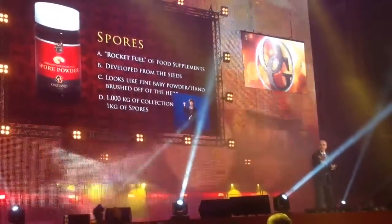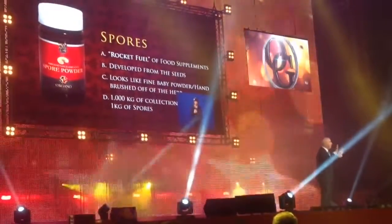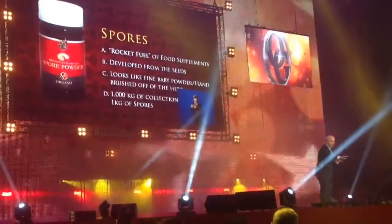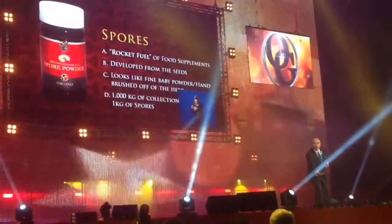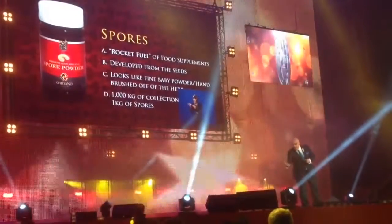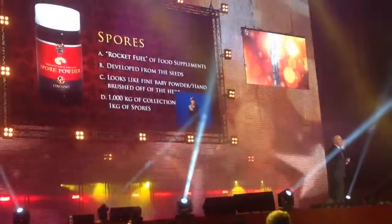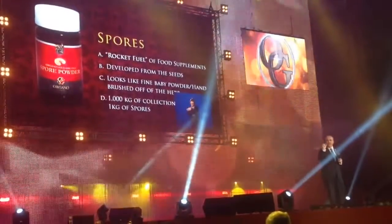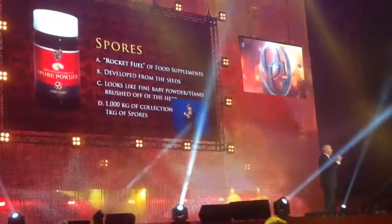But during the season, what happens is it looks like a baby powder. Very, very fine. You see it on top of the herb, you see it on the wood, on the log, you see it on the ground, you see this baby powder. And a spore is the life energy of the Ganoderma. It's the life energy. Just like nature, it's the life energy of the Ganoderma.